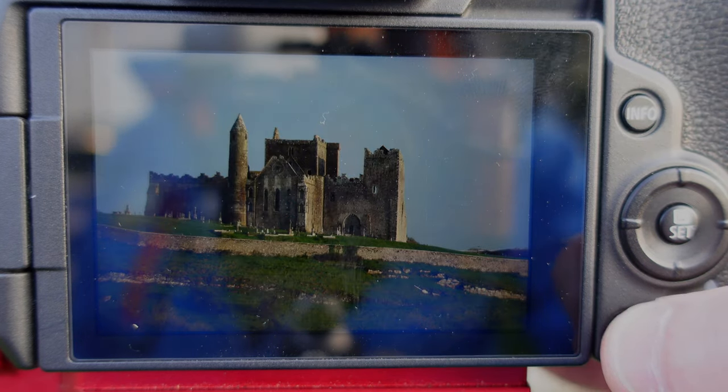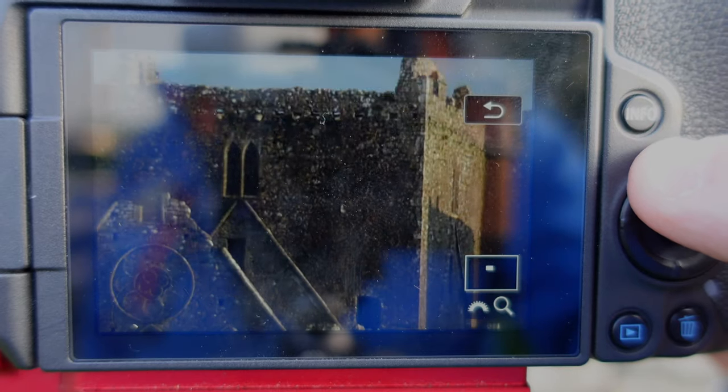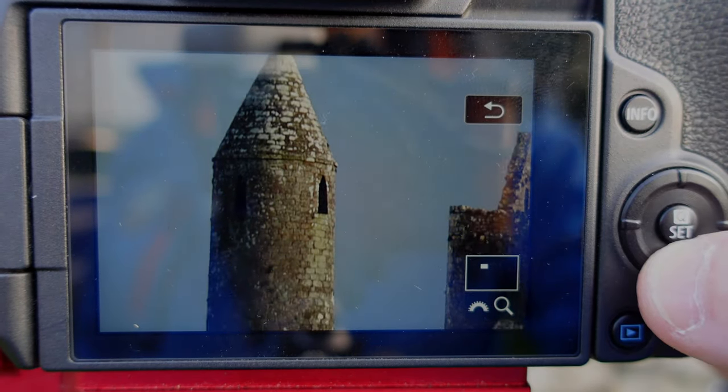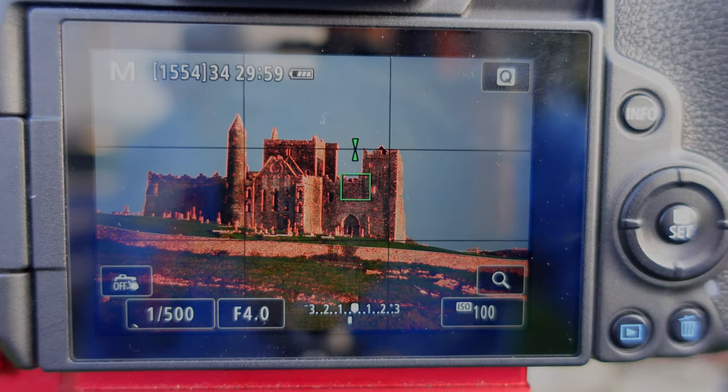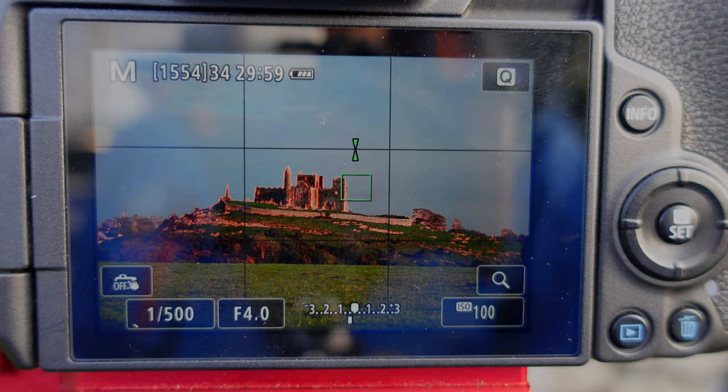Now I'll review the image, and we can see that the structure is completely sharp, and if I look at the edges, it's completely sharp around the edges, and there's a nice bit of light on that. Now with the clouds, if I zoom back out to give you a look here, hopefully they'll catch the light.